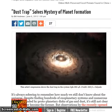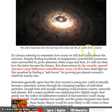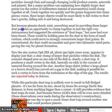This one's pretty interesting. It says, dust traps solve mystery of planet formation. It says, the artist's impression shows a dust trap in the system OPHIRS 48. Apparently, we're naming stars after the Internal Revenue Service. Strange. There's a dust trap right in the center. It's called a star.